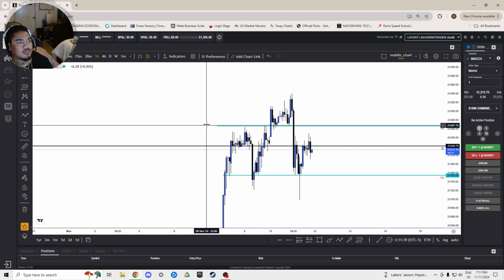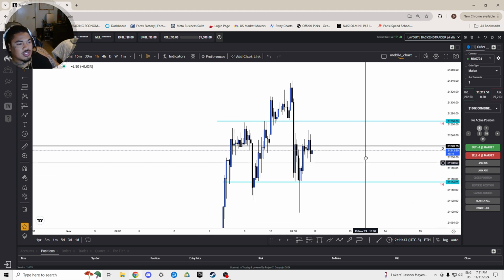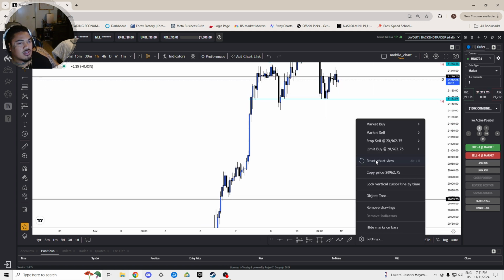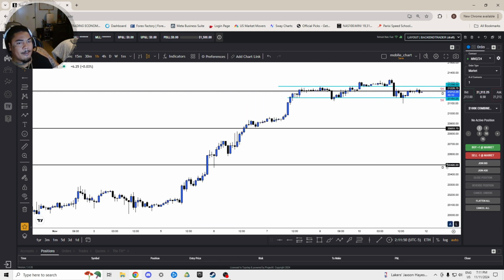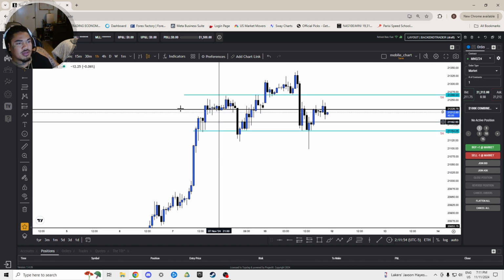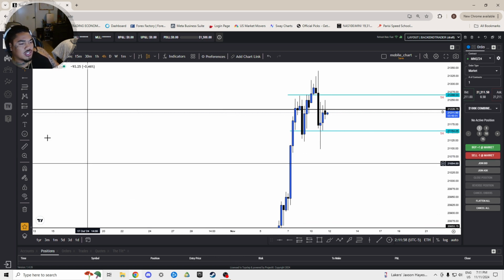Alright, so we're good. It's gonna be if this happens, then we'll do this, and if that happens, then we'll do that. So far, that's all the levels that I see that are relevant right now. If we break below this, let me see where we're at on the 4 hour. So the 4 hour is still maintaining structure.